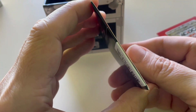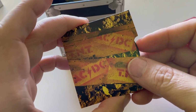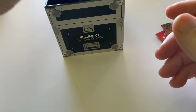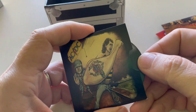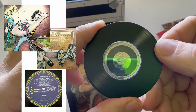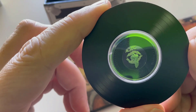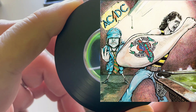All right. They're really cool packages here. These are nice thick paper stock. Very cool collectible. Now, here is Dirty Deeds. Again, different cover than a lot of people are familiar with. AC/DC. Oh, this is the tattoo that's on Bon's arm. See that there?